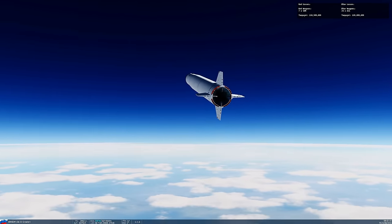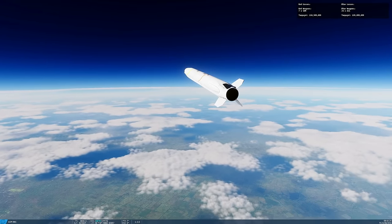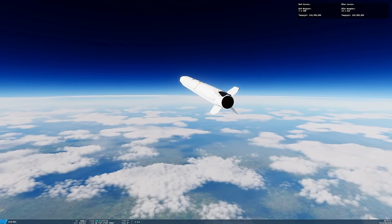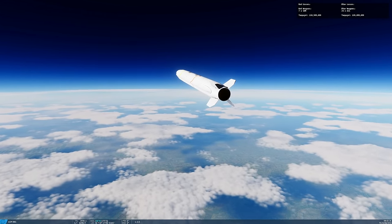In fact, there's a really good point I'd like to make. A lot of you are saying S-400 is too good in game, and you may well be right. But one of your arguments is that in real life, the S-400 is not shooting down a lot of the HIMARS rockets. And that's, in my theory, in my view, and I'm pretty sure I'm right.